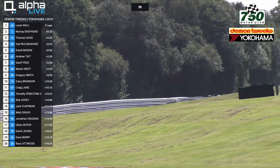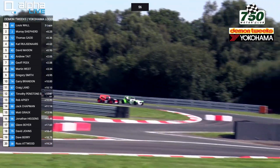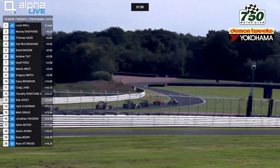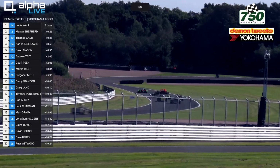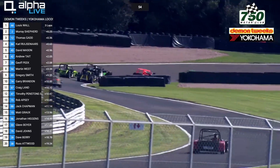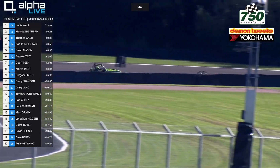That's David Mason looking to the inside, to the outside, Cole Roussenards. As they get to the Island Bend, it's still side by side for the lead. Shepherd ahead of Wall this time. I think Tom Gadd has held on to third, but up to fourth comes David Mason. He moves into the top five. They now turn their way through the Shell hairpin.